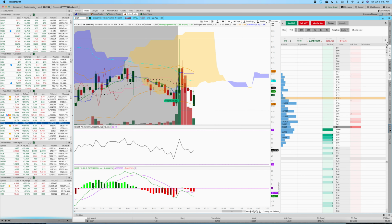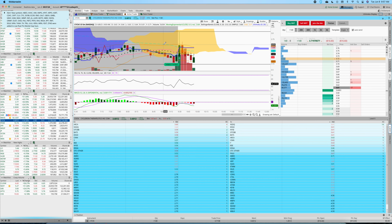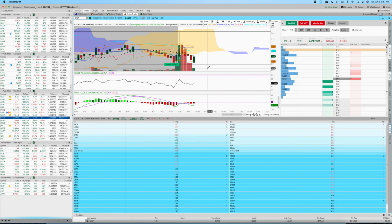This time, look at level 2. You'll see the buyers. I'm going to leave it like that and just watch. We need to make this line support, the EMA. We need a burgundy, right? And we need a real sharp RSI move upwards, right?